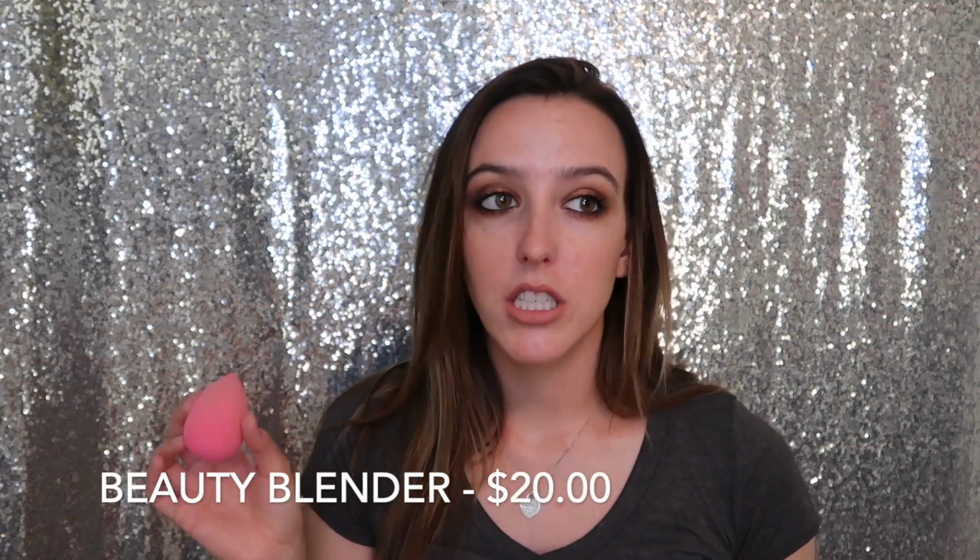So for sure, I would recommend the Beauty Blender. I have tried other sponges. I tried the Morphe sponge and the Real Techniques sponge, and to me personally, they are just not as good as the Beauty Blender. I know that it is crazy to spend $20 on a sponge, but the VIB sale is a great time to pick it up because you get it for a little bit of a discount.